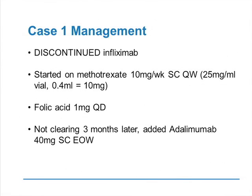In this case, because the patient was not doing very well and the psoriasis was really beginning to bother her and she was losing lots and lots of hair, we needed to discontinue the infliximab. She was started initially on methotrexate subcutaneously, 10 milligrams a week. A good conversion to remember is that for a 25 milligram per ml vial of methotrexate, each 0.1 ml is equal to 1 pill, or 2.5 milligrams. So each 0.4 ml is equal to 10 milligrams. And then she was also started on concomitant folic acid.